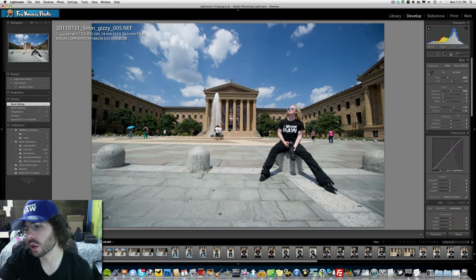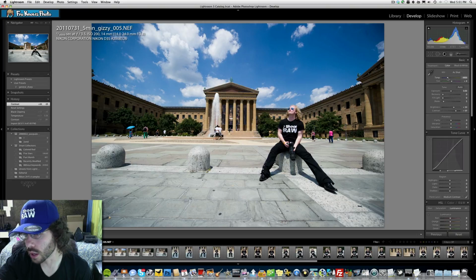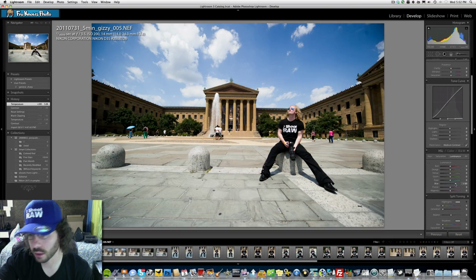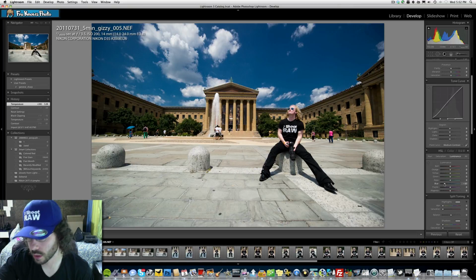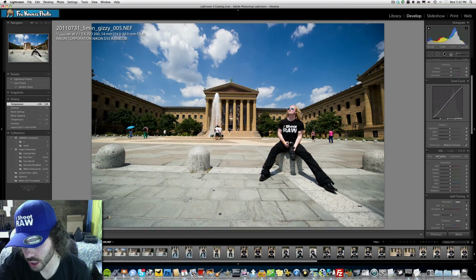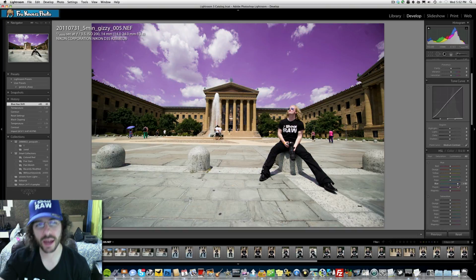Look, I could pump up the contrast and boom, it looks good. I could move the yellow to warm it up slightly because it was extremely warm out. Boom. I could even come down here to the blues and pump the wrong way. Oh, excuse me. I don't want to change the luminance. I want to change the saturation. Whoa. Who knew? All right. I had no idea. What?